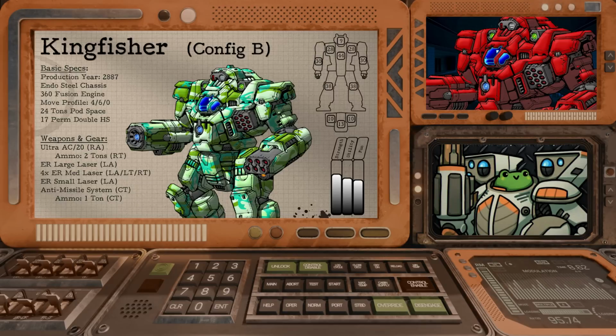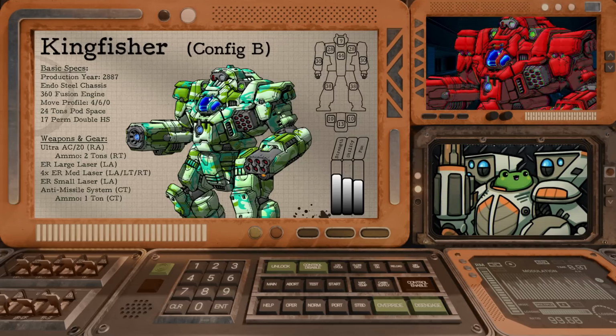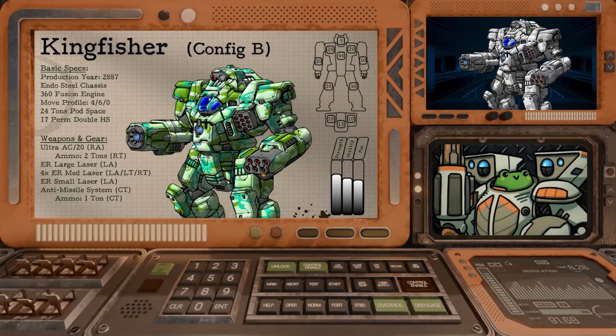It's offset by an ER large laser in the left arm and a collection of 4 ER medium lasers spread across the left arm, left torso, and right torso. The UAC-20 is fed by just 2 tons of ammunition in the right torso, which made the Config B a build unlikely to do well far from resupply.